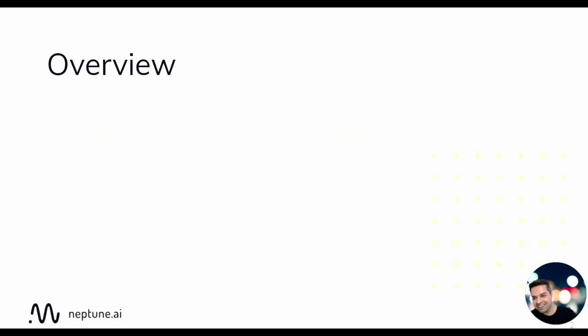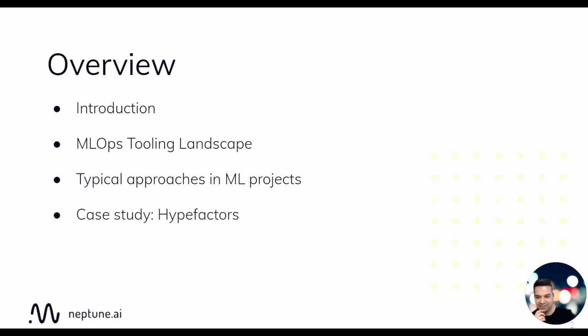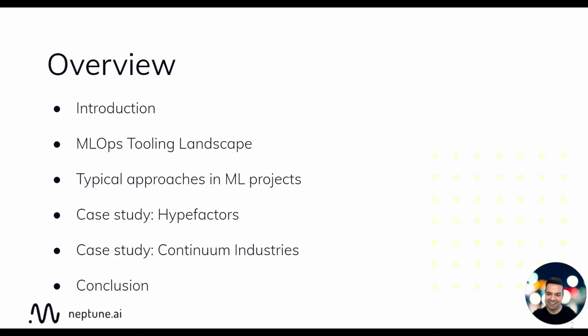So let's take this opportunity to directly hop onto an overview of this presentation and have you in line with the agenda. A brief introduction of why we are at a prime position to present these insights will be followed by us maneuvering through the MLOps tooling landscape and also motivating the idea of centralizing data from all those phases, how it looks at the moment, which will lead us to highlighting some of the approaches that ML teams use in order to organize their metadata. And this will act as a bridge for us to look into the case studies from Hypefactors and Continuum Industries, what sort of processes they had, the in-house challenges, and how they ended up solving those challenges at the end, which will be followed by a conclusion.